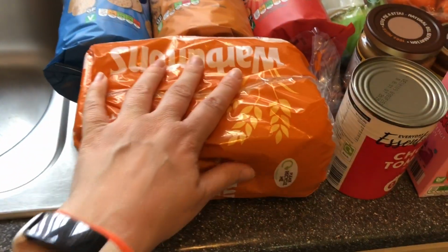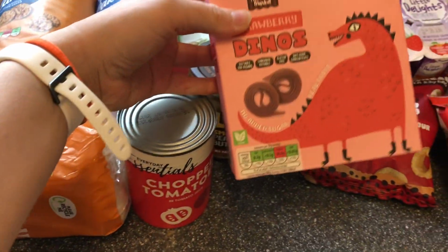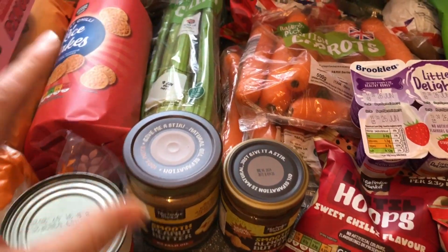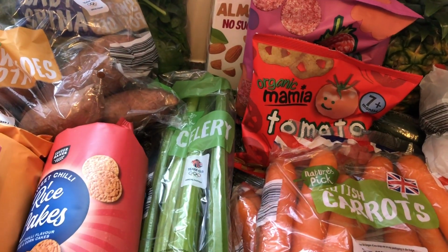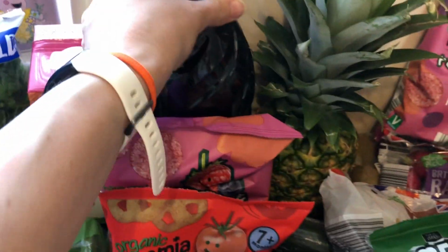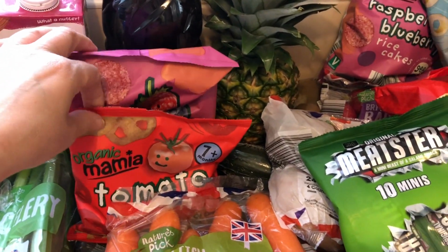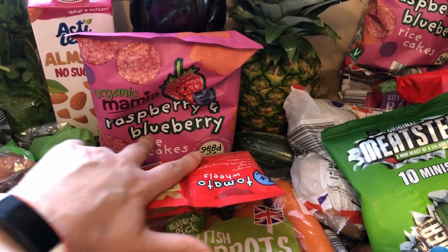I got some more bread for sandwiches. Another tin of chopped tomato. And I've got some dino things for my little boy for school because they're easy for a snack as well as putting in your bag. I got my celery. Again, I'll be washing this. I wash them all the time, but I'm checking for bugs because it's starting to freak me out. I bought another almond milk and I bought a blackcurrant squash for myself and my son. I've got some tomato wheels and I've got some raspberry and blueberry rice cakes.